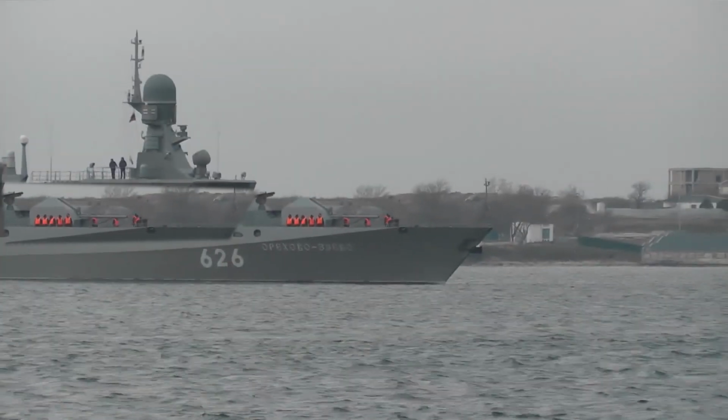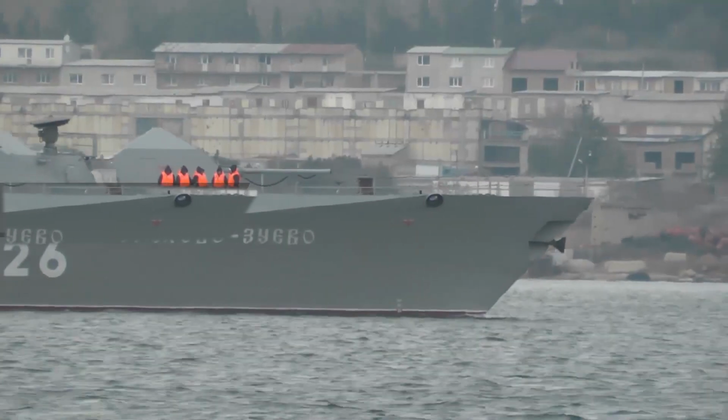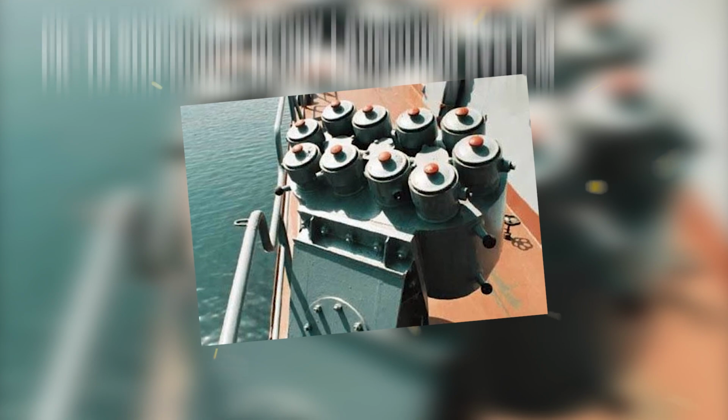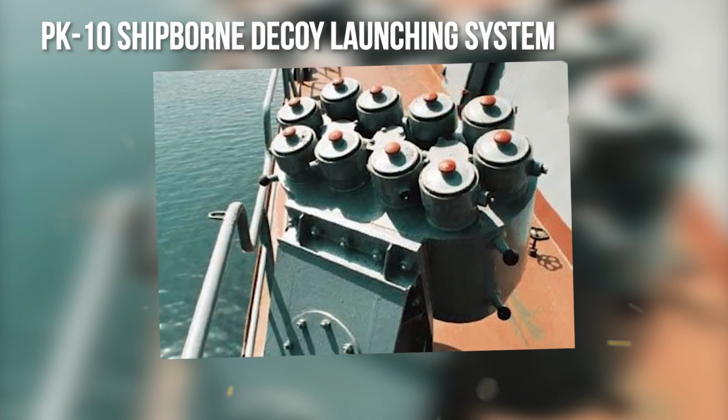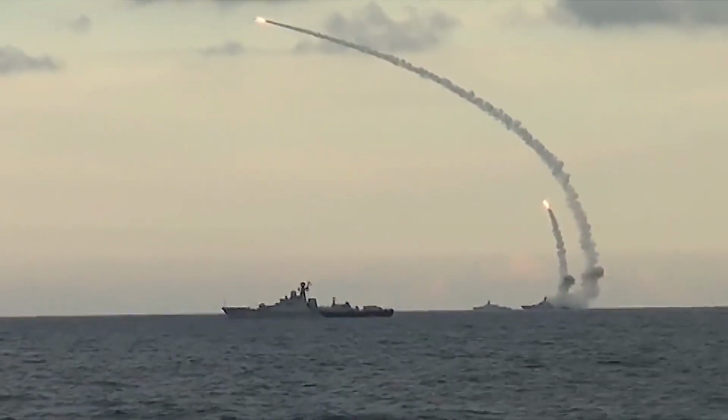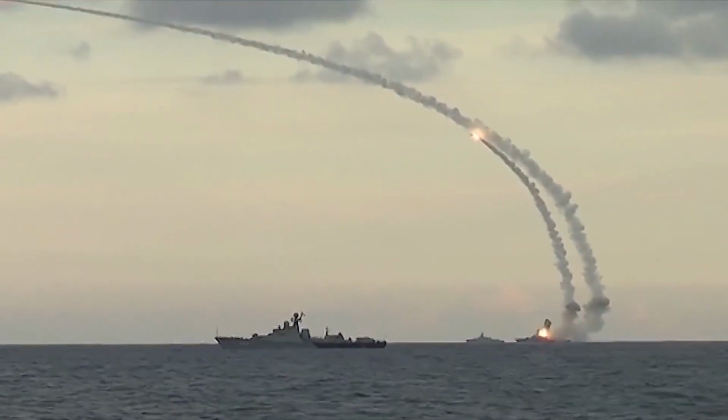system. The electronic warfare aboard the Buyan class includes two PK-10 shipboard decoy launching systems mounted on either side of the stern behind the superstructure. The system can launch up to 10 electrical and optronic decoys to deceive the incoming anti-ship missiles.